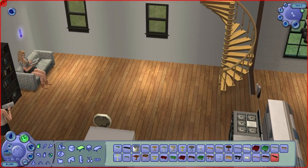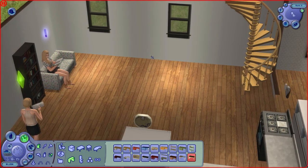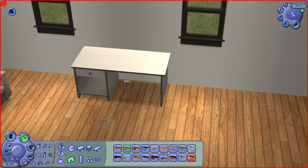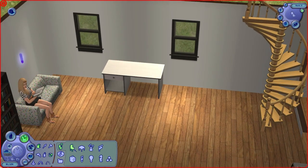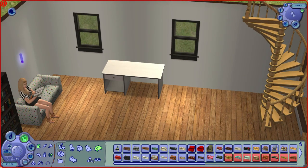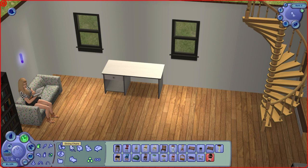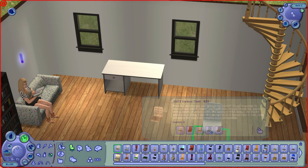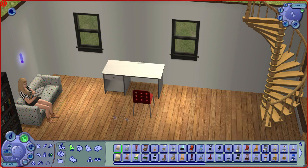So let's put down a desk. I think we'll just put it in here. And we'll just place this cheap little one down. And let's get a little chair. Is there a desk chair or is it just regular chairs? Oh, we'll do this IKEA one. And we could do a pop of red, kind of like in the couch.